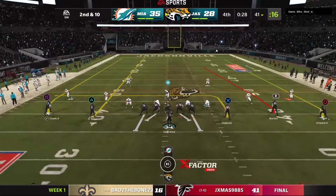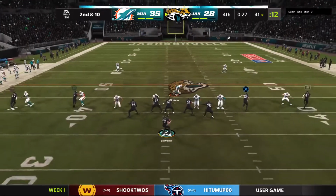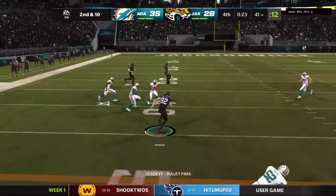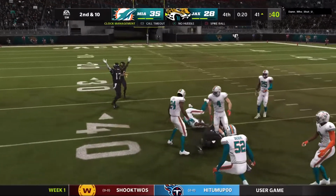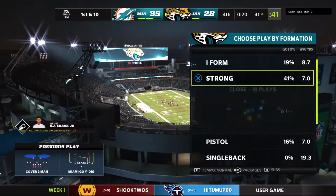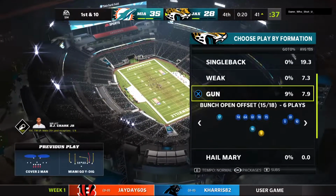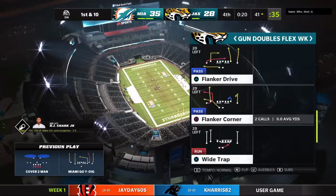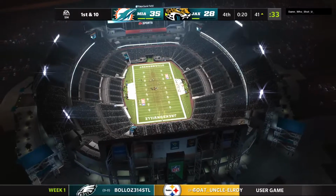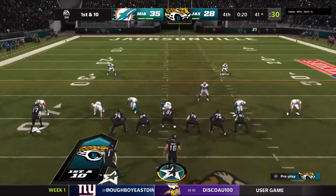So now 2nd and 10 after the incompletion on first down. They'll look to throw. Open man is Jacob Hollister, and taking it across midfield and just shy of the 40. Now the Jags will use the second of their timeouts, as the clock will stop with an even 20 seconds left to go. The drive continues as they search for a tying touchdown.